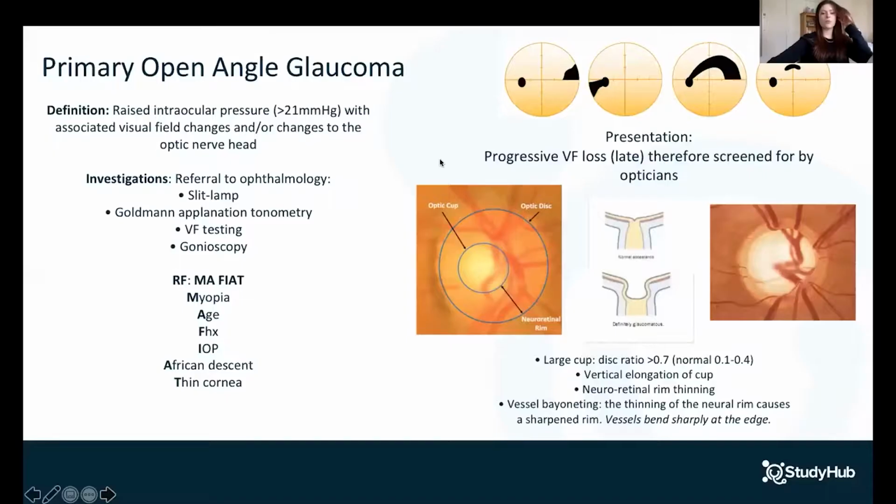Cool. So primary open angle glaucoma. What it is, you have raised intraocular pressure, so over 21 millimetres of mercury, with associated visual field changes and or changes to the optic nerve head. Now, the visual field changes actually only present quite late. Therefore, glaucoma is a condition that is screened by opticians. And they look with a fundoscope at the back of the eye and the optic nerve head. And we'll talk about the changes in a second.